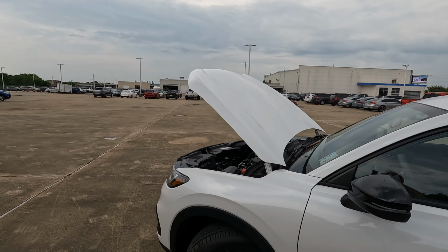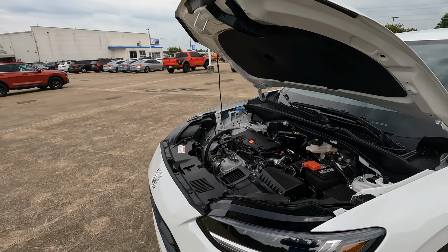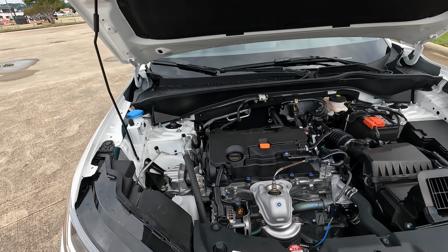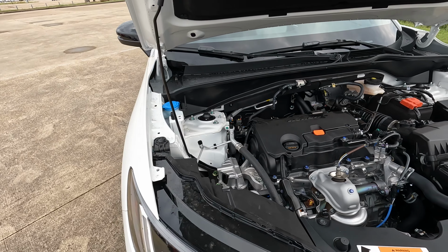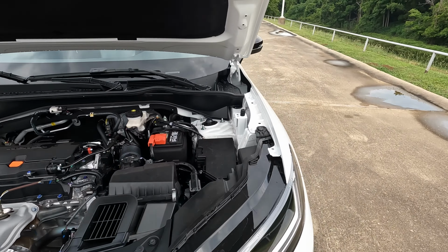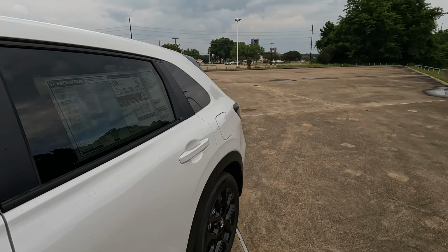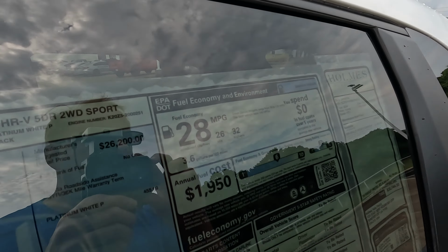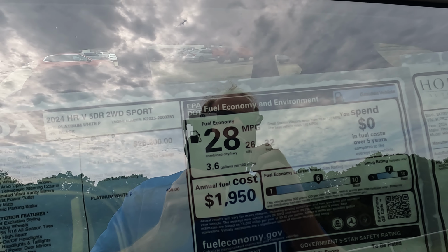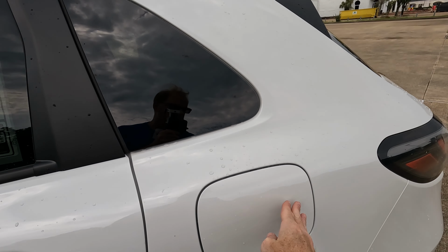If you are not a fan of turbocharged engines, good news: you have the 2-liter naturally aspirated 4-cylinder under the hood. It's going to have 158 horsepower, and the torque comes in at 138. It is mated to a CVT, but a very well-behaved CVT. For those who might say, I don't know about that 158 horsepower, here's a big advantage: MPGs are 26 city, 32 highway, 28 combined. And Honda says you should use 3.6 gallons of gas per every 100 miles you drive.